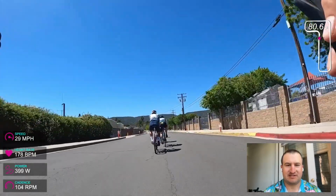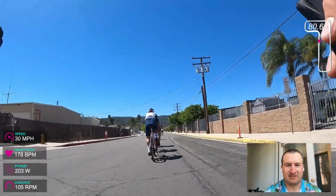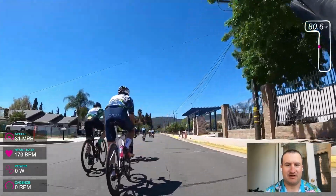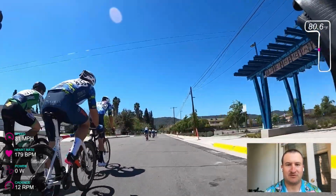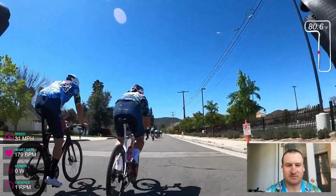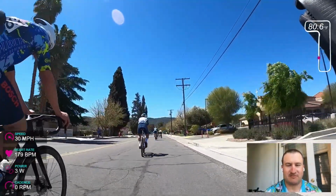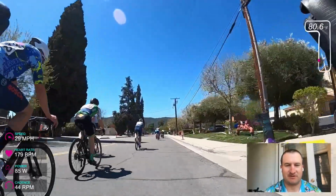So it's at these moments I don't want any gaps to form because I don't want to get dropped this late in the race. So if I see somebody not hanging on, I'm just going to put in a little effort to reconnect and just surf whatever wheels seem like they're making progress back up towards the front of the race.